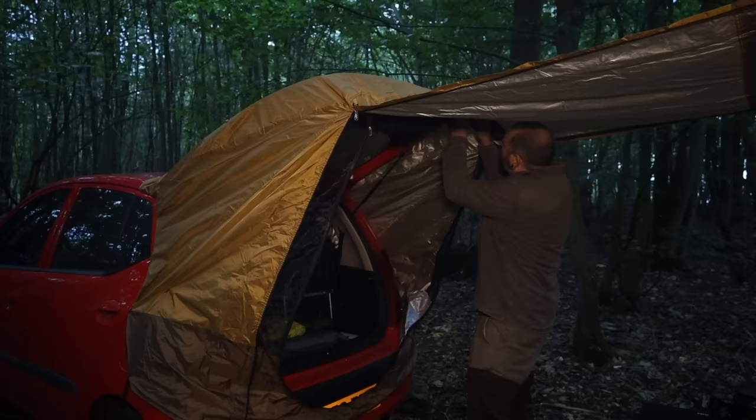Oh, I've got a full camp setup here. Chair, table, fire pit, bed, kitchenette. Definitely could work. I don't want to speak too soon because I've not slept in it yet. It's probably time I put the net down, keep any bugs out.